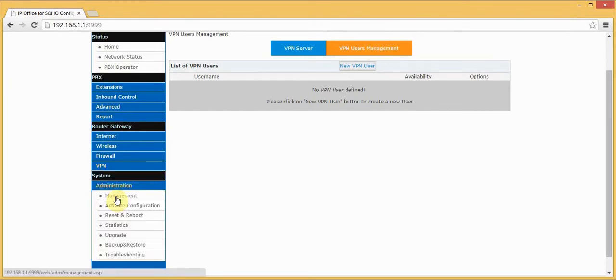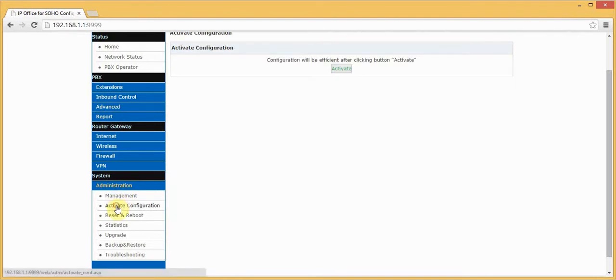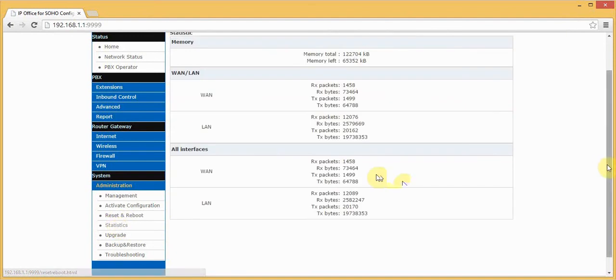Finally, let's look at administration. So under management, we can set the system password, NTP settings, and also DDNS if this is a feature you use. Following providers are supported. There's an Activate configuration screen. And we can reset the device to factory defaults if required.